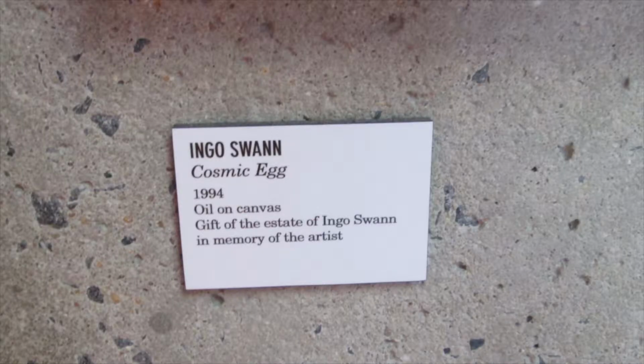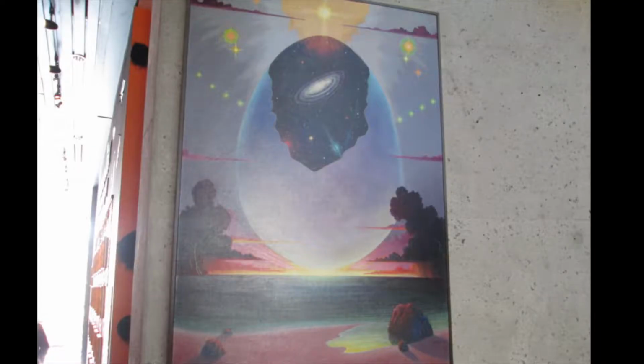And then this one is a piece by Swan, Cosmic Egg, oil on canvas. And I gotta say, I'd never heard of this artist before, but I knew this was an artist that I would have to look into more. All right, so those are the 3 pieces we've got right now. So where is everything? There we go. Chasing a lot of stuff there.